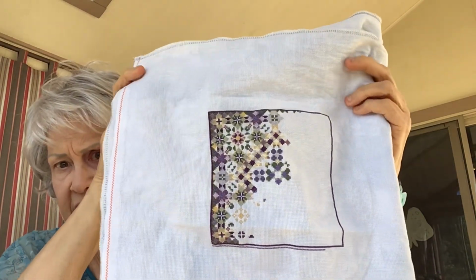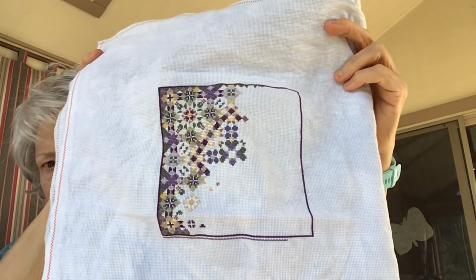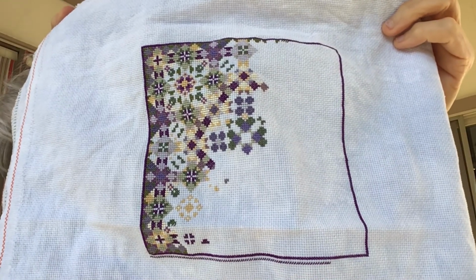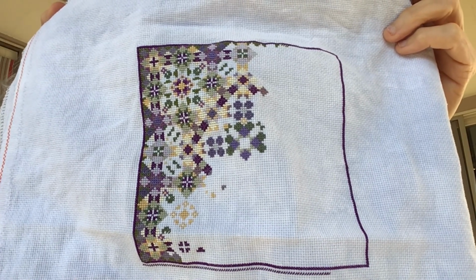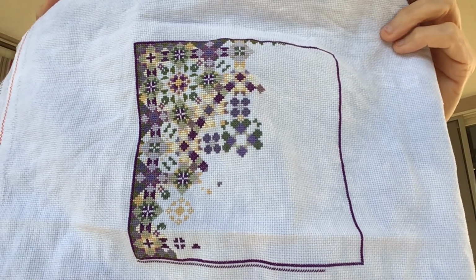So I did start this right at the beginning of August. This is the first block, and here's what I've got done so far. Oh, the fabric color is really coming out well. I'm going to zoom in a little here for your viewing pleasure. The only thing that isn't done is a little bit of back stitching around areas that look like leaves.